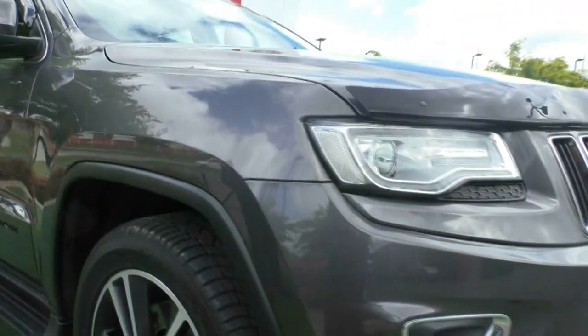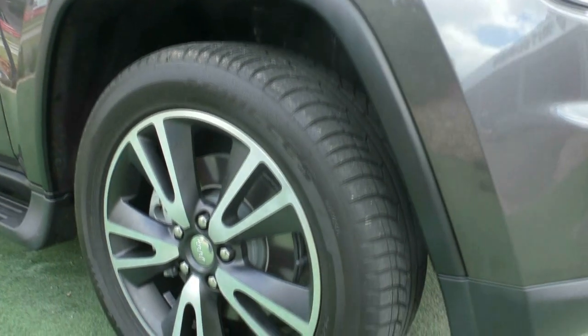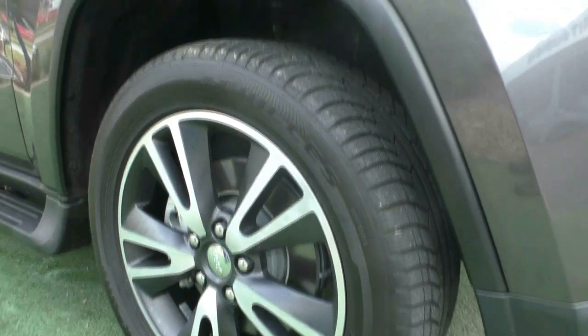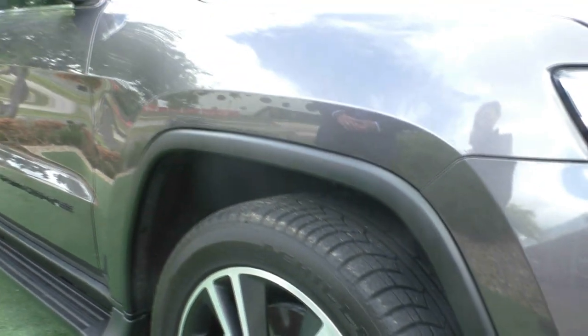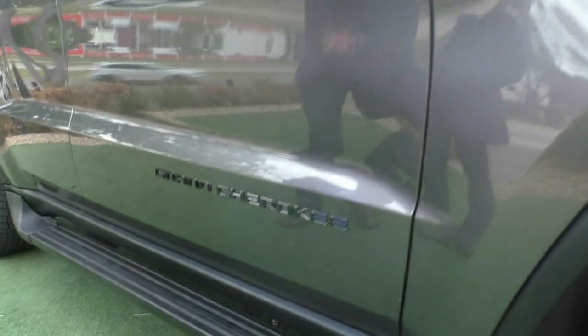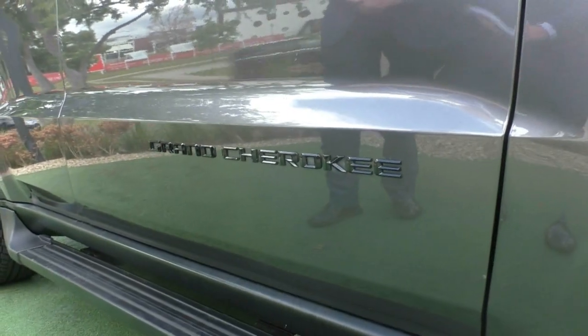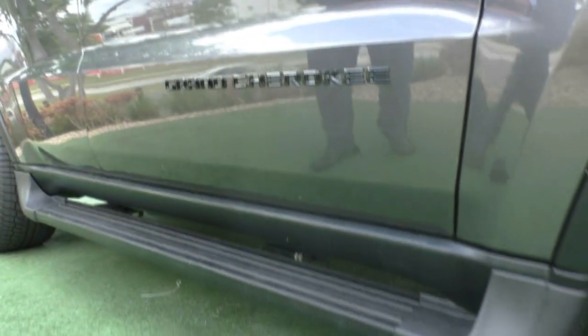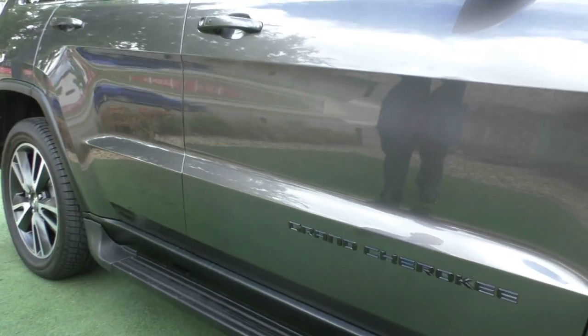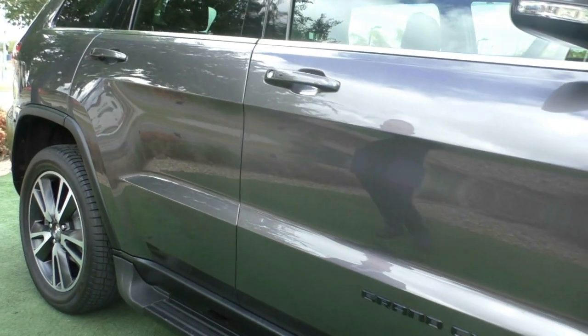This model has been optioned up with the factory 20-inch alloy wheels. Much better looking than the standard ones, and also has got very good tyres all round. Previous owner of this one has opted for black badging, which suits the metallic grey paintwork really well, and they've got the full blacked out side steps on there as well.